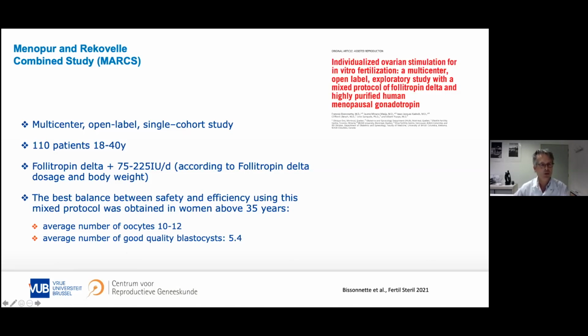Now, just as a last note, I would like to highlight the possibility to combine gonadotropins, and this is a study from Canada where Rekovelle and Menopur were combined. It's called the MARCS study, where the addition of a number of units of HP-hMG were based on the body weight and the Follitropin delta dosage in the patient. And this protocol, according to the authors, would offer the best balance between safety and efficiency in women above 35 years. So in this age category, these authors found that the number of oocytes was still within the target, between 10 and 12 oocytes, and they had an average number of good blastocysts of 5.4 blastocysts, which is a good number.